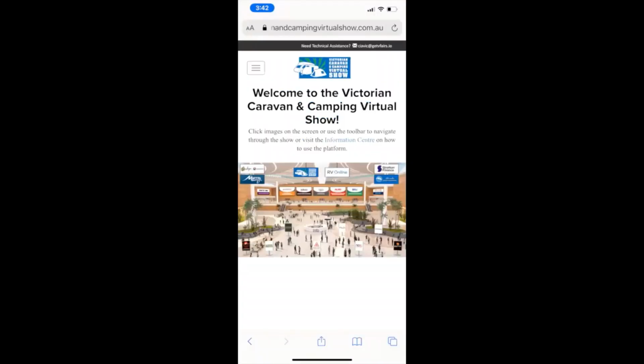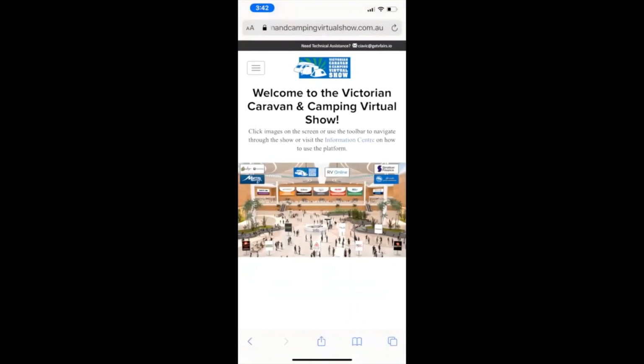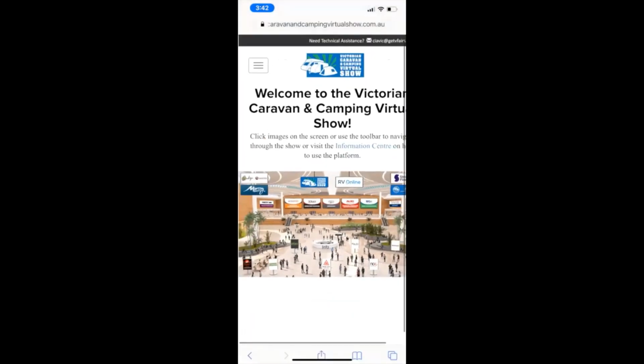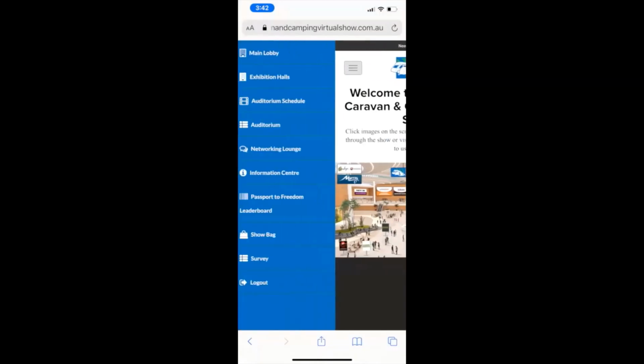So now I'm using the mobile phone and showing you what it will look like when you're in the main lobby. You can see here, and it does allow you to zoom in. Each of your phones may be different, but I've got the pinch and it allows me to zoom in. But what you've got, the 3 lines is your menu or your toolbar. If you watch the video about using your desktop or laptop, it's the toolbar that's at the top.